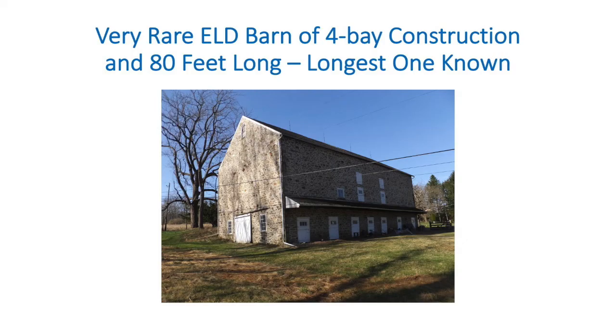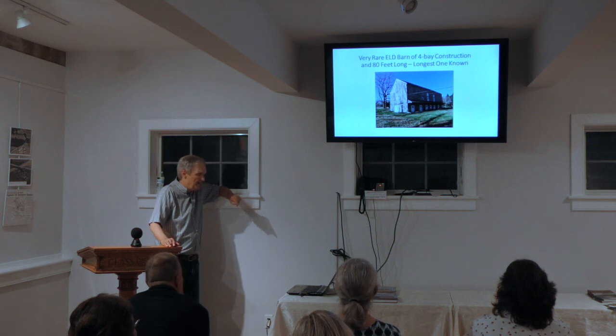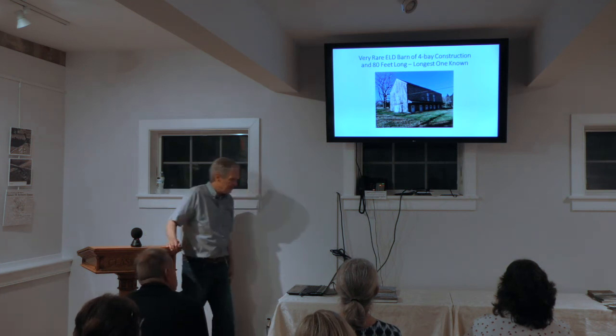What are English Lake District barns? I'm going to go through this really quick. That's an English Lake District barn. It's only one of 2 4-bay, 2 wagon bays and 2 end bays, only one of 2 English Lake District barns that have four bays, okay? This is the longest one known. It's in Springfield, I think it's in Springfield Township.